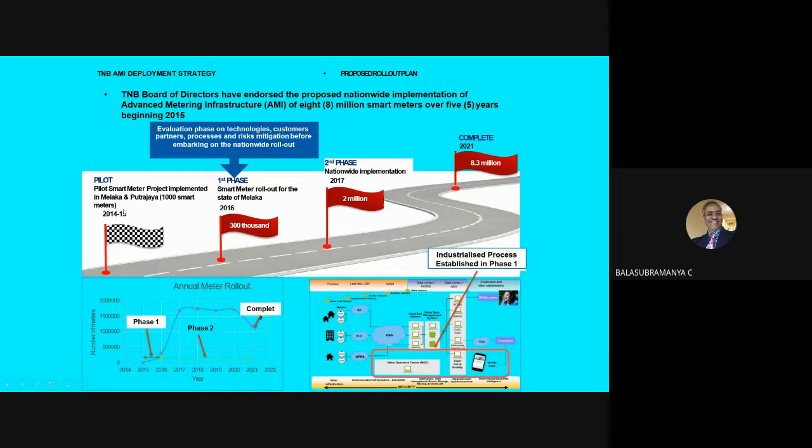They started a pilot, the pilot smart meter. The first phase rollout was in 2016 in the state of Melika. Here, 300,000 smart meters were installed. In the second phase, 2 million smart meters. And finally, they have gone up to 8.3 million in 2021. And the rollout plan is very clear. The number of meters goes from 5 lakhs, 1 million, 1.5 million, 2 million, and up to 2022 they have completed this activity.